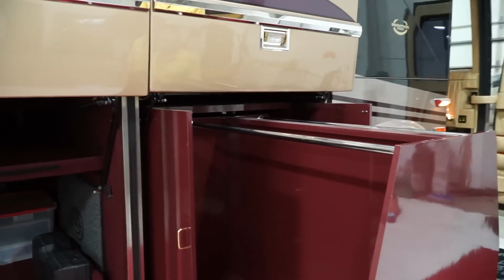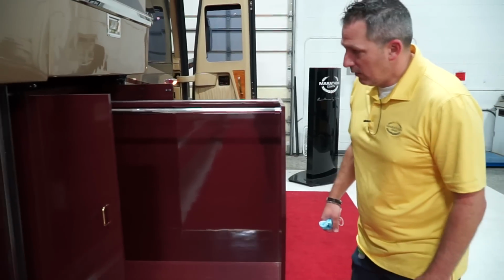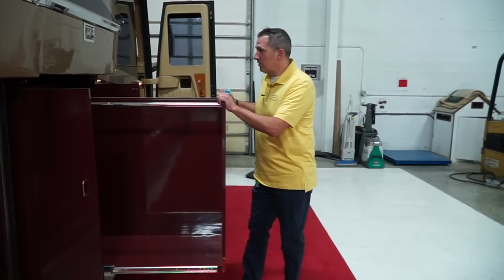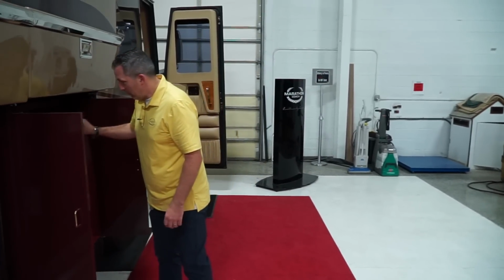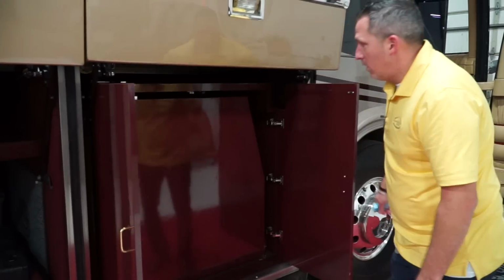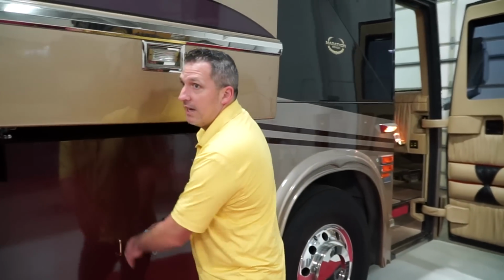This coach, as we speak, is being inspected by Dave Bash, as it's such a new coach back to our inventory. It is a consignment coach, so 825, you guys. This is going to be a fun coach. And that storage is so creative. Can you imagine how much clothes you can get in there? It's pretty cool. All right, let's go inside.